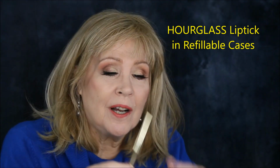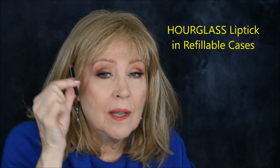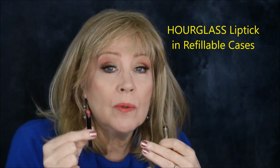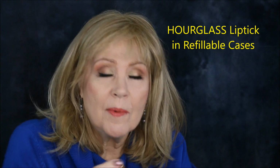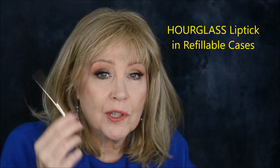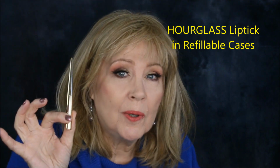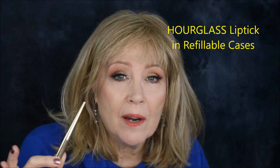I like the idea that you don't have to buy the case again. You can just buy the refill lipsticks. Even though they seem very thin, they do last quite a while before you have to replace them. And I like that idea because you are replacing a lipstick. Some of us hang on to our lipsticks way too long, and they can turn, they can grow bacteria, they can do nasty things over time. So I like the idea of the gold case being refillable. I think that's the way makeup should start thinking about going, rather than just being throw away everything.